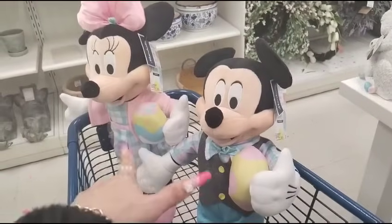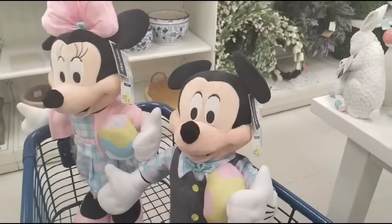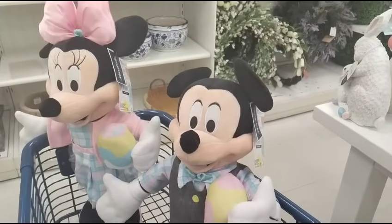Back to my Minnie and Mickey. Look at how cute they are. They're $19.99 each. Absolutely adorable, and they're gone. There were two and two. I took one and one. Someone else took the other.